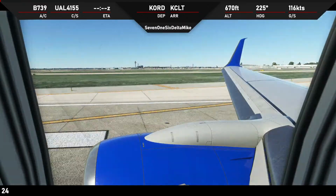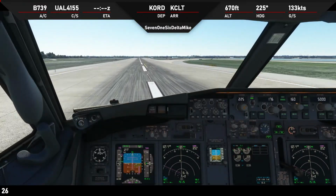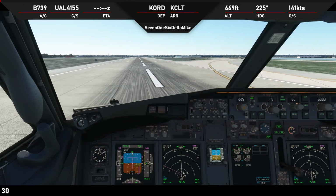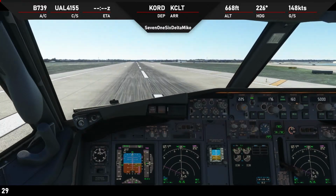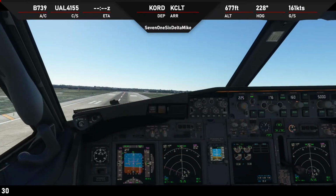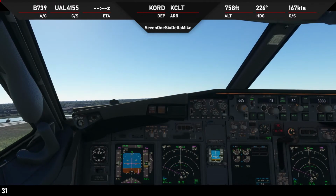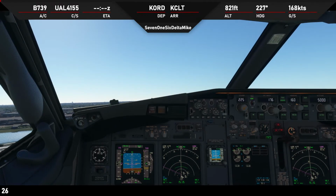All right, 100 knots. V1, rotate. V1, rotate, here we go. She's a big baby, so take her up easy. Positive rate of climb. Positive rate, gear up. She's a big one. She's a big girl.